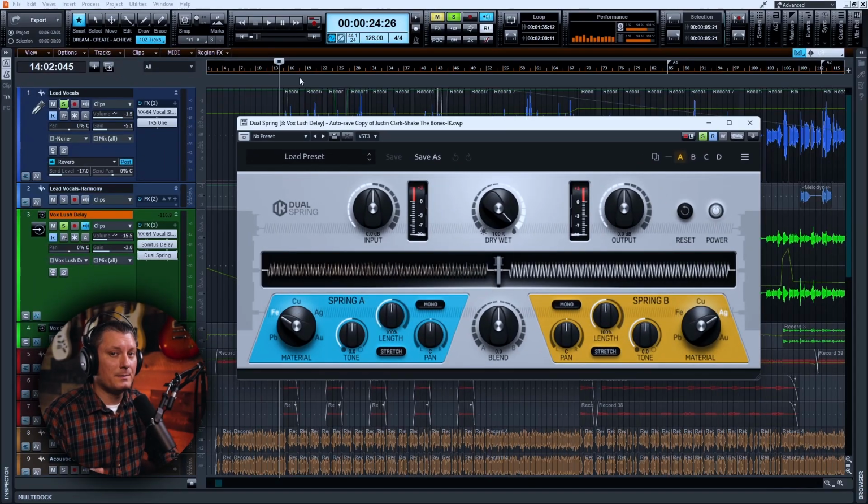Next up is Dual Spring. Now, this is a spring reverb unit that takes the classic analog sound that we all know, but adds new digital controls to it. So you can adjust the spring material, the reverb length, the stretch of the strings, and even switch between stereo and mono. It's perfect for getting that warm, vintage tone, but with the added flexibility that you'd expect in a modern plugin.